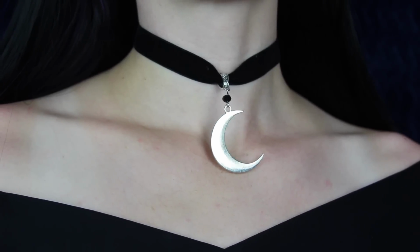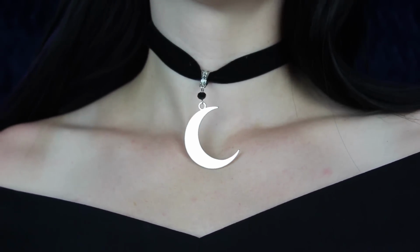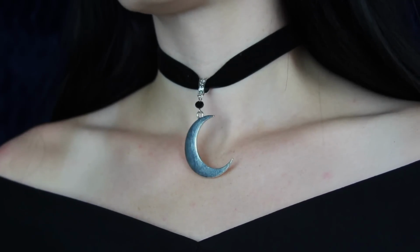I apologize, but I love crescent moons, so of course I love this. It definitely gives more of a witchy vibe to whatever outfit I'm wearing, and I love the little black jewel in the middle. This is the tightest it will go on me, so it's not super tight, but it's also not loose, so that's perfect. And I know I'm going to be getting a lot of use out of this because I love this design so much. I could wear anything with a crescent moon on it.